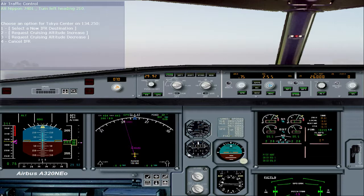Call the phone 7401, turn left heading 210.